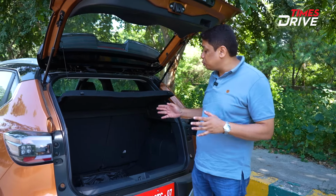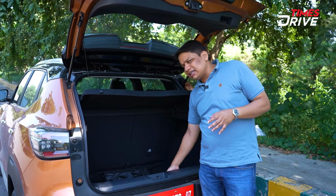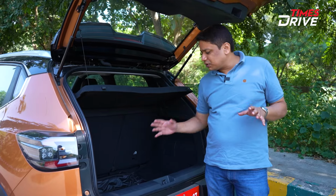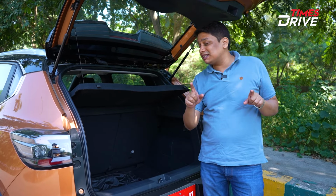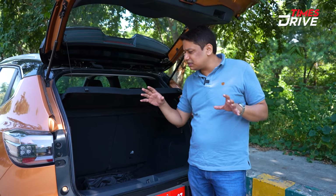Well, let me quickly show you the boot of the Nissan Magnite. Now, it's a nice and square boot. It's a deep boot. There is a bit of a loading sill, but it's not too much. So overall, I think you can forget that loading sill because it's a nice and spacious boot. And this, remember, Nissan has managed, despite offering you very good space in the second row. Yes, it's a very spacious car.